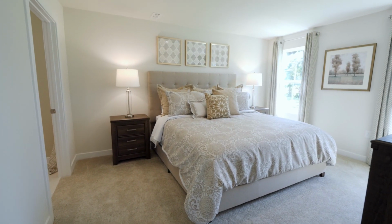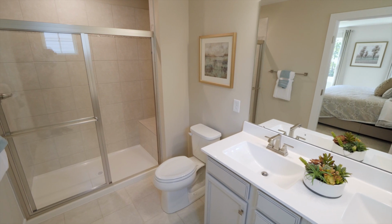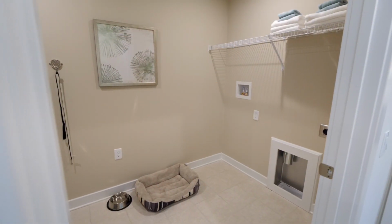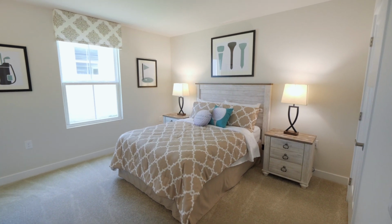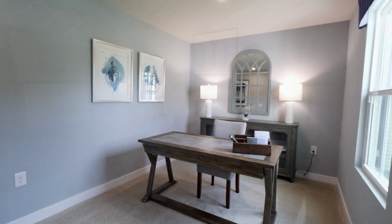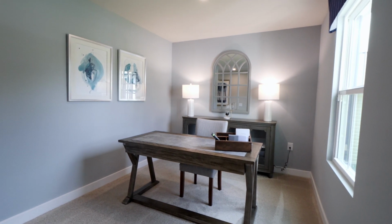Do you desire a home with an open layout where you can put an end to trekking up and down the stairs? Here you can have everything on the main level. Your bedroom with ensuite and walk-in closet is conveniently located near your oversized laundry room. Grandkids and guests will always have a place to visit with extra bedrooms available. And flex rooms mean you still have your home office, craft room, or even a formal dining space.